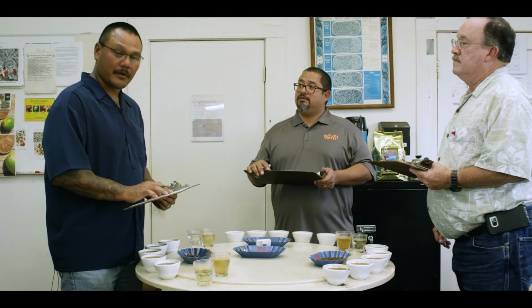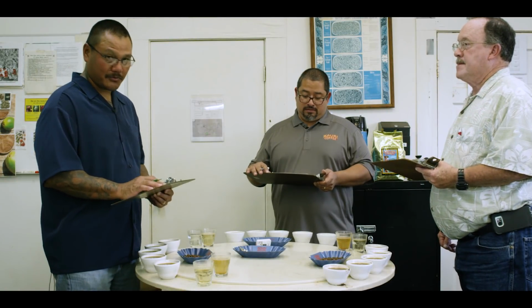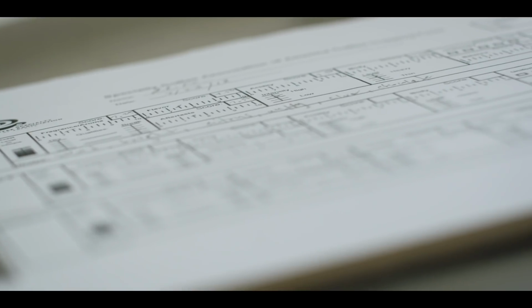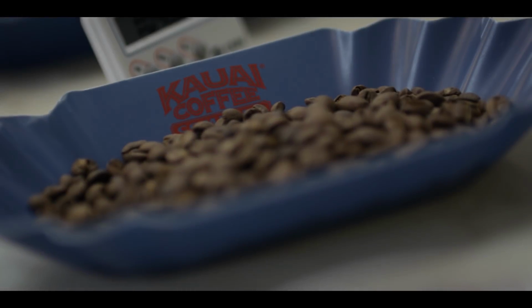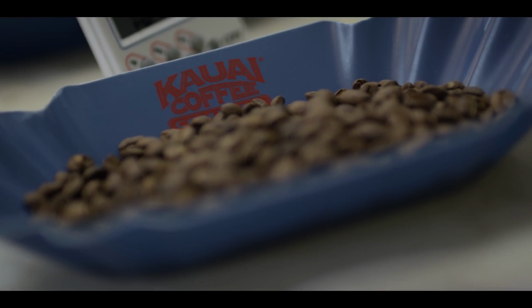So for a Q grader, our license lasts 3 years, and every 3 years we have to get calibrated again. A Q grader is somebody who is licensed through the Coffee Quality Institute. They say that there's more professional athletes than actual Q graders in the world. So when you come to Kauai Coffee, you know that you're getting a perfect cup of coffee.